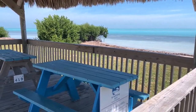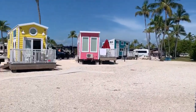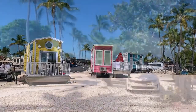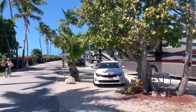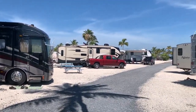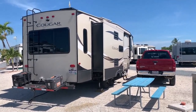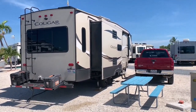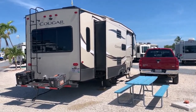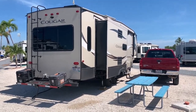And not too far from the beach area, they have a little tiny house village. And the tiny houses are pretty cute. Melody and I are on Bonito Lane, and there's our Cougar fifth wheel right there. We have a 50 amp full hookup site. It even includes cable. We get lots of cable channels to include all your major news carriers, and the channels are crystal clear, folks.